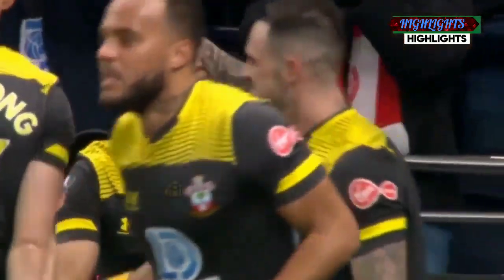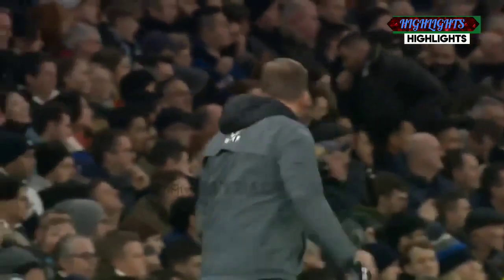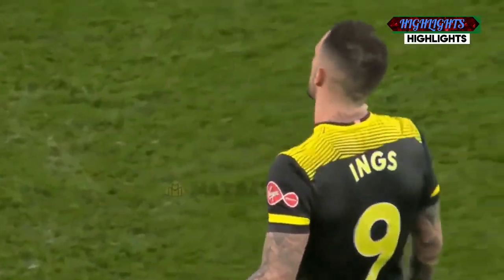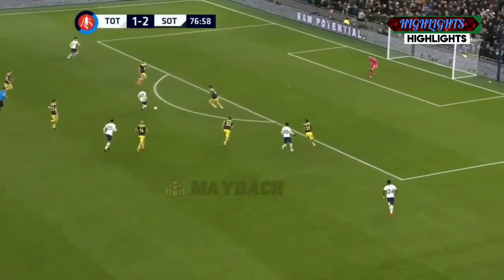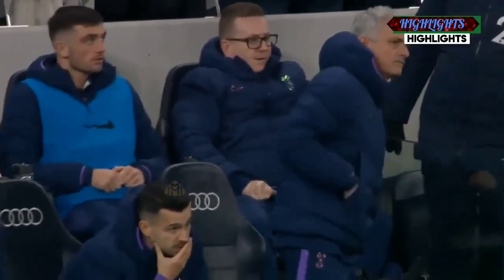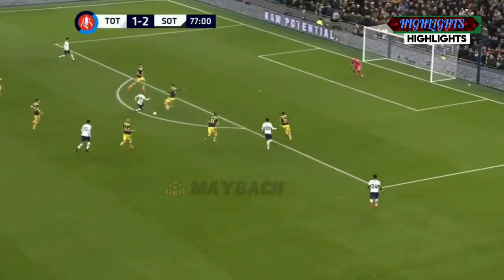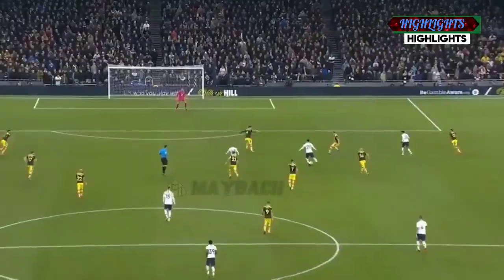Absolutely brilliant from Southampton. They have been excellent the whole game. They've been the better side. Here's Ali, and it's Lucas Moura picking his way through. 2-2. A soft centre for Southampton, and a sharp finish for Spurs from Lucas Moura.